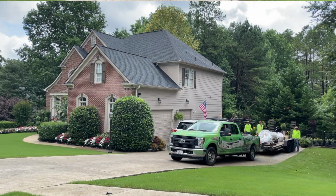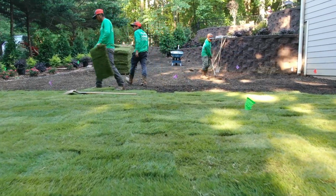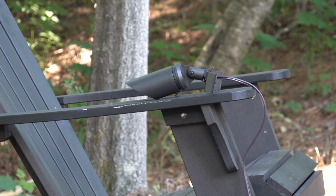Landscape makeovers are so much fun. Today we're putting the finishing touches on an amazing backyard transformation. You won't want to miss it, so stay tuned as we garden smart.